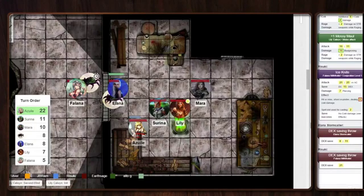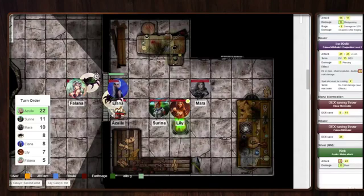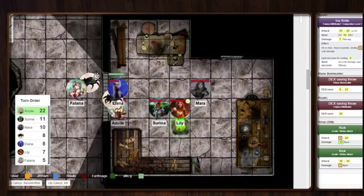Azul's turn. Azul's going to take a step up, and she is going to kick this one with fire. Nice. I'm going to say it's going to miss because she doesn't have advantage, because she's not technically flanking it. She's going to kick it again, second time, and this time it will hit. And as fire damage, as the flames hit this thing, it falls off onto the ground.